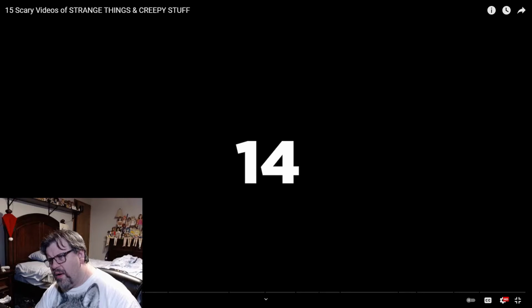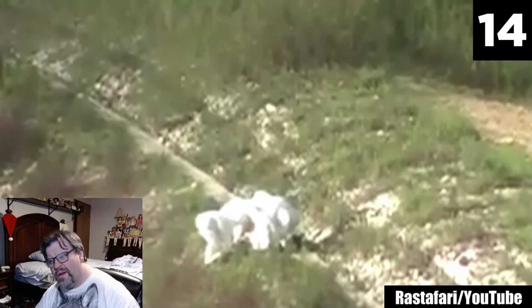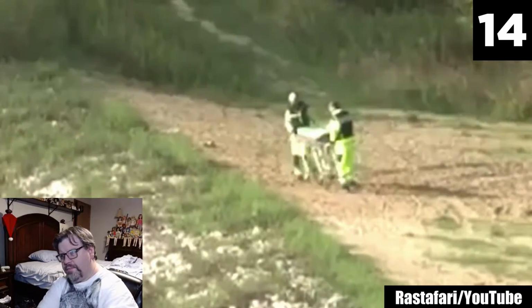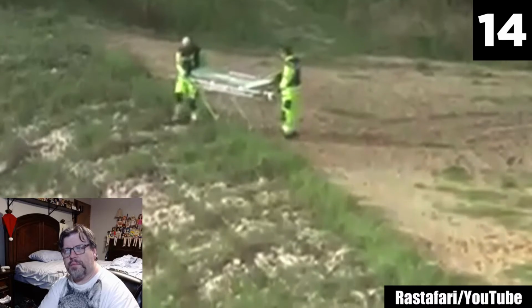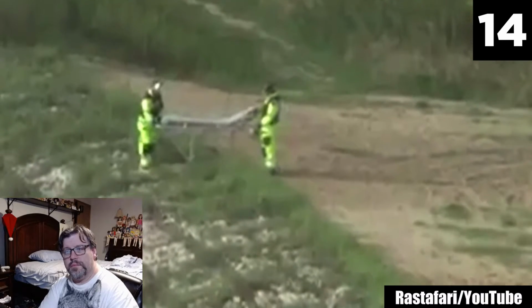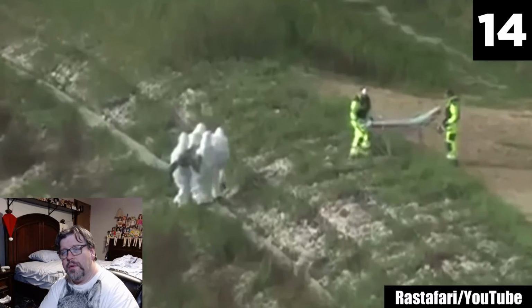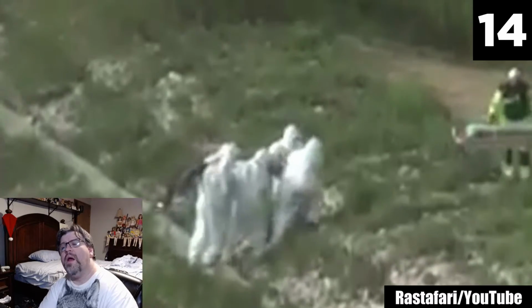Number 14, Polish River Merman. This video comes from Poland, where the rivers just might be populated by mysterious mermen. Published in September of 2015, this creepy footage shows a mysterious creature being removed from a Polish river. The video shows several officials in hazmat suits lifting a creature that appears quite long with a large tail fin.